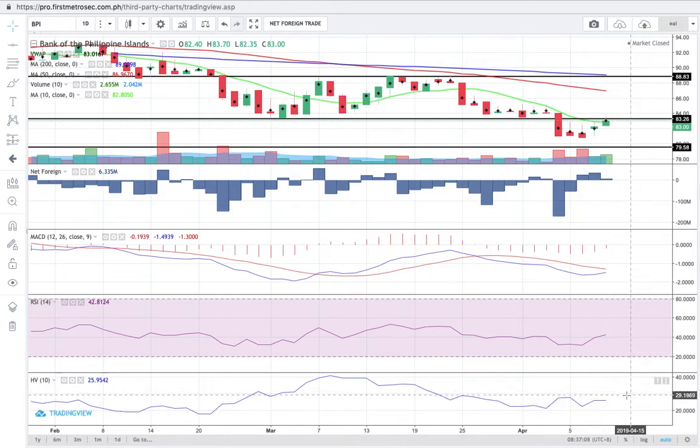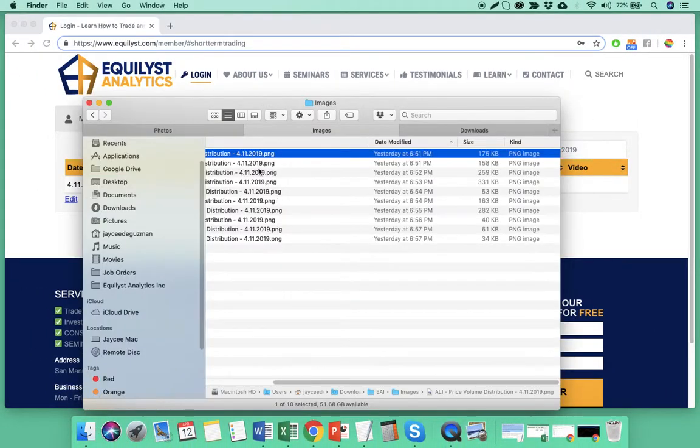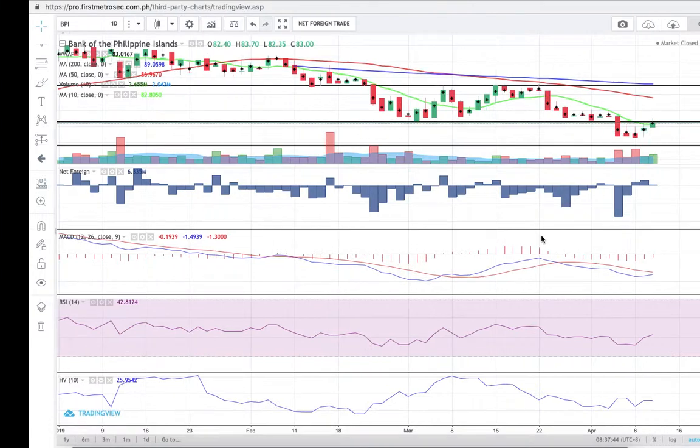RSI, okay. Historical volatility is at 26%. It's a low risk level. So let's take a look at the price and volume distribution for BPI. BPI intraday high was at 83.7, intraday low was at 83.35. So in both charts, it's obvious that the most traded and most voluminous range is parked closer to the intraday high than the intraday low. So out of four criteria, 3 of them are present.